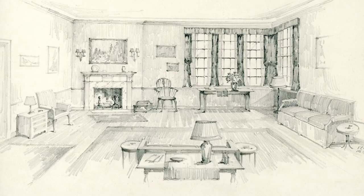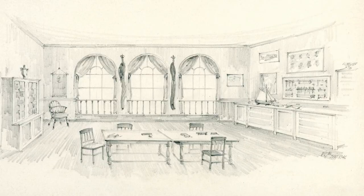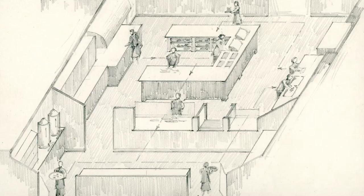Thus, in 1945, the Parish House Project was initiated, and noted architect Victor C. Farrar was hired to completely rehabilitate the building. While leaving the stately exterior intact, he reconfigured the interior into classrooms, assembly rooms, a kitchen, and a gymnasium.